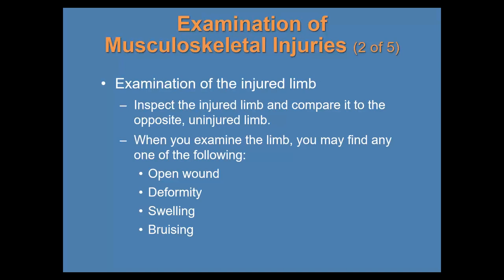But again, we're looking for all that DCAP-BTLS, right? Like I told you, we want to get them trauma naked, or at least expose the area. Like I said, somebody falls off their porch and they complain of no other pain whatsoever other than their shoulder, then we're not going to have to cut their underwear off. If they walk up to you and they're just fine, have no pain in their legs or something like that, and they say, "Hey, my shoulder hurts really bad," we're not cutting their underwear off, right?